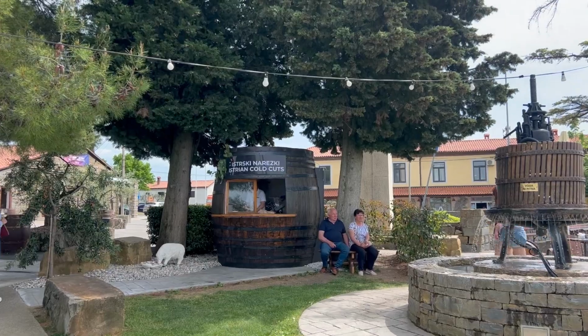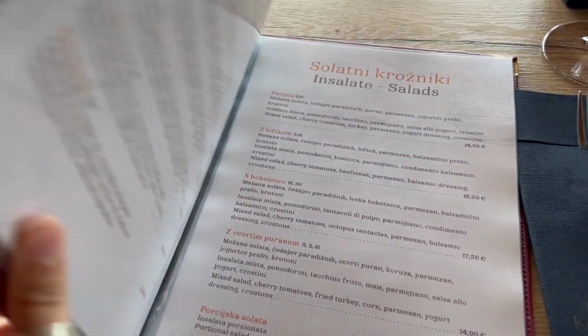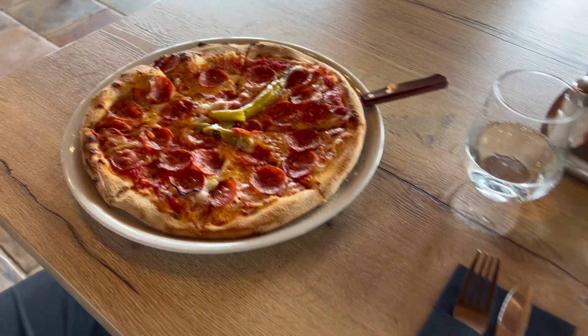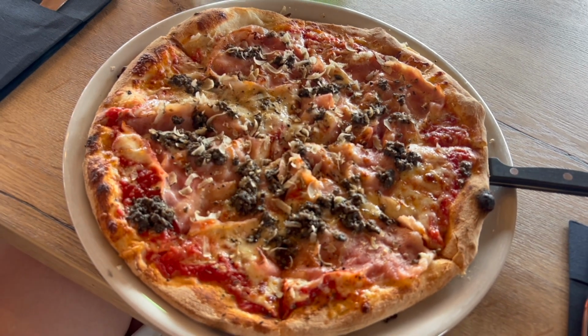We decided to be responsible, and before having the wine at the wine fountain, we went for lunch across the street. You can get cold cuts here, but they are more or less the same price as a proper pizza or a proper meal on the other side of the road. I had the most amazing truffle pizza for 15 euros, and now we are digging into the wine.